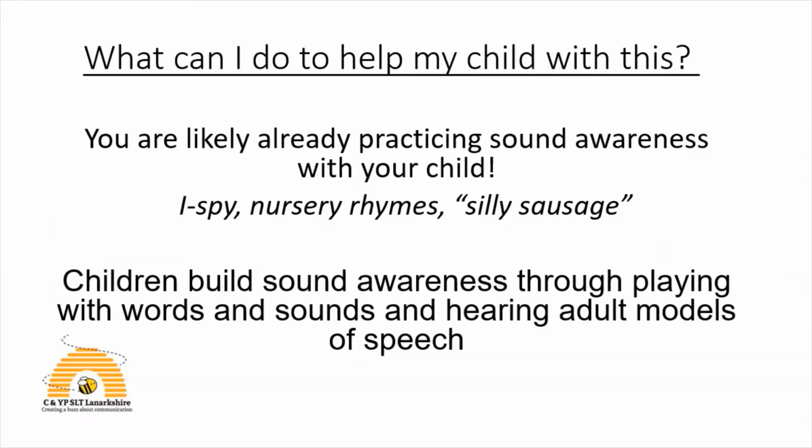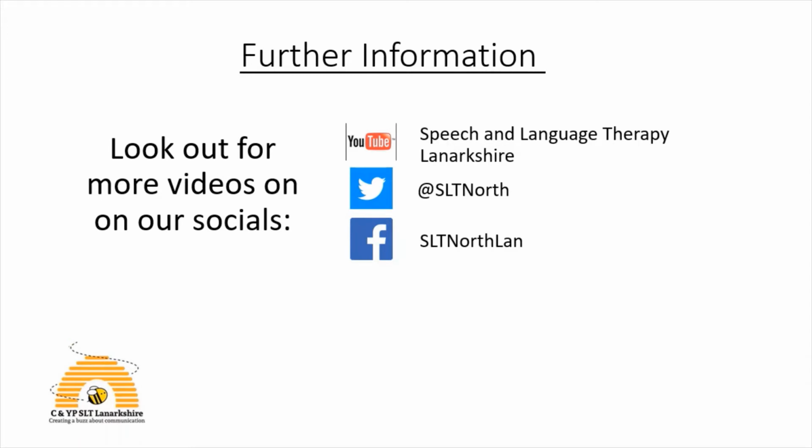So what can I do to help my child with this? Well, you're likely already practicing sound awareness with your child at home, so games like I Spy, singing nursery rhymes and using phrases containing words starting with the same sound like silly sausage are all great ways for your child to hear these skills in adult speech. The other thing is that children do typically build these skills naturally through playing with words and hearing adult models of speech. If you do feel that your child could use more support in sound awareness skills, have a look at our social media pages for more information, activities you can practice at home, and some example videos.